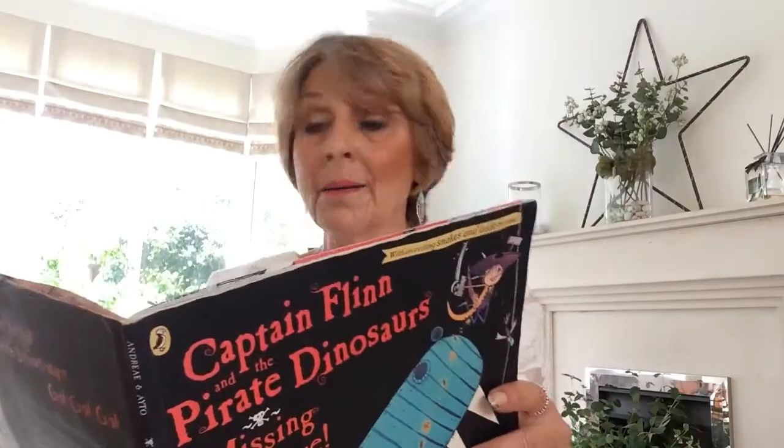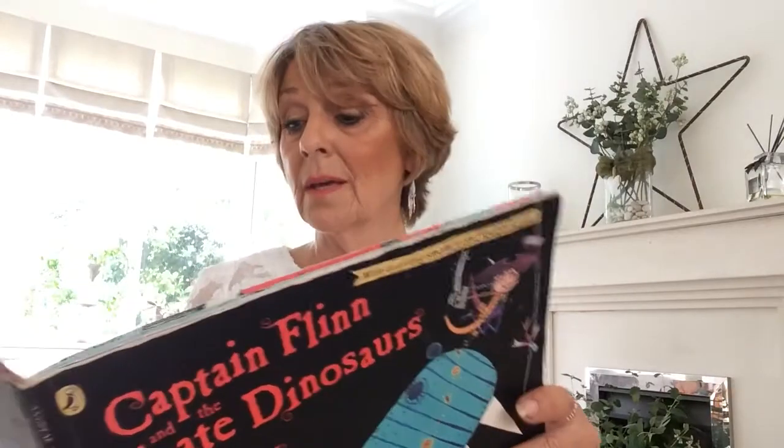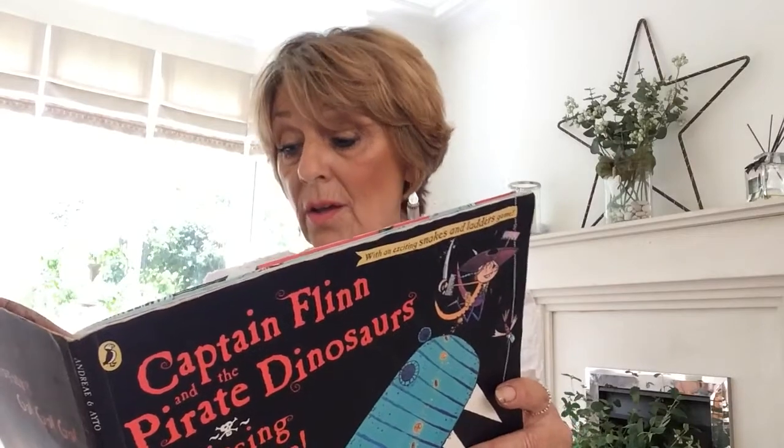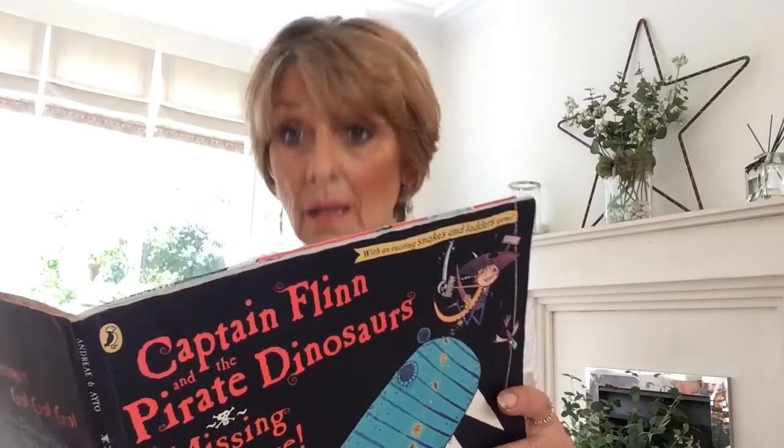"My goodness," said the museum guide. "Well done, but who stole it?" "It's a long story," said Flynn, "but it ended up in the hands of some pirates. Oh, and they weren't just pirates. They were pirate dinosaurs." "Ha! Pirate dinosaurs," laughed the guide. "That's the silliest thing I've ever heard in my whole life."